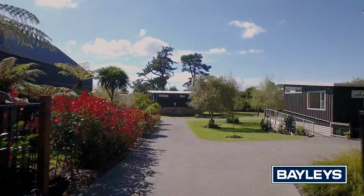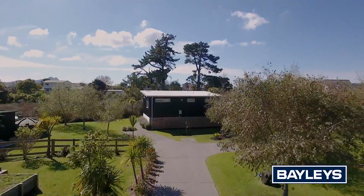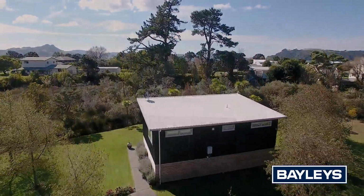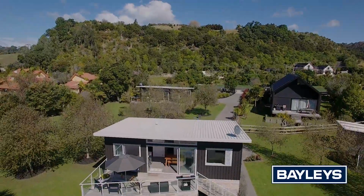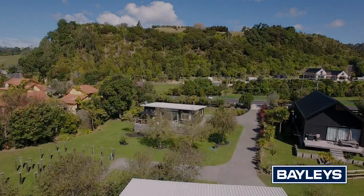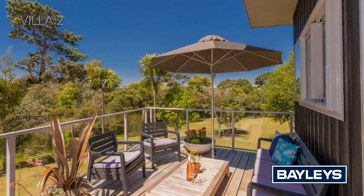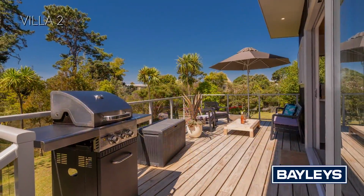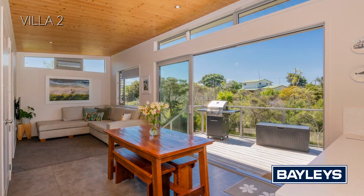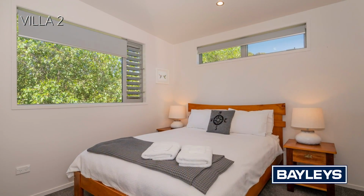Situated on a tree-lined 2,234 square metre site, this property is bound to impress. Completed in 2017, these immaculately presented two-bedroom villas offer generous north-facing private decks, barbecue areas, easy indoor-outdoor living, well-appointed kitchens, tiled bathrooms, and double glazing for the cooler months, all designed with holiday living in mind.